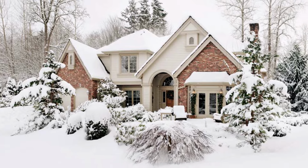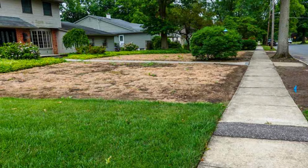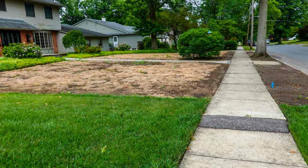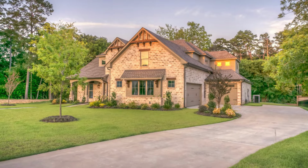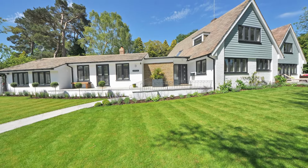Now, which picture would you rather present to home buyers when selling your home? Would you want pictures of snow on the ground or bare trees, leaves all over the place, or in the summer when the hot, humid weather burns out your lawn? So here's some of those pictures, right? Or these pictures. These are beautiful exterior, lush photos, right?